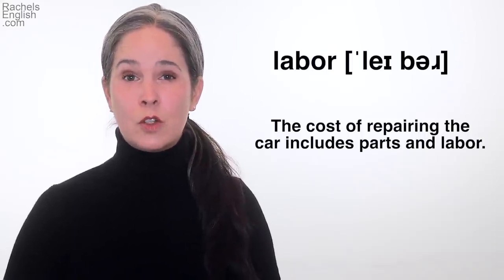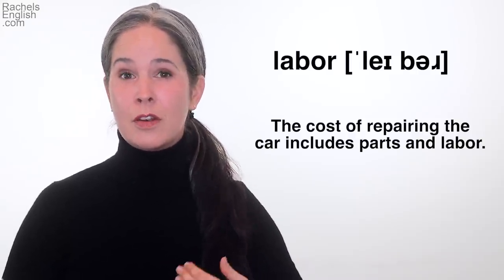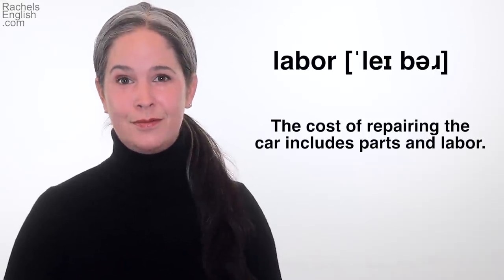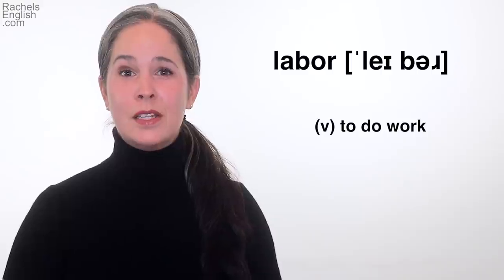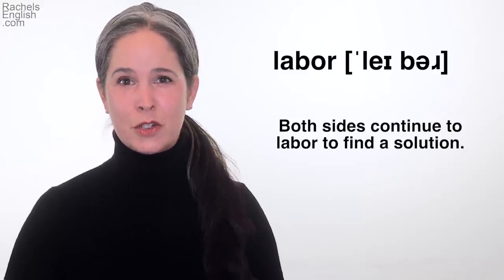So parts, this would be the things you need to have to replace in the car, but then labor, the amount of time, the effort, the work of the person who had to put the new parts in. Also a verb, it means to do work. Both sides continue to labor to find a solution.